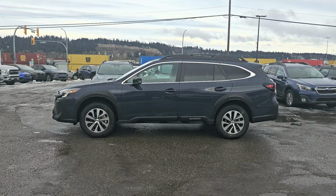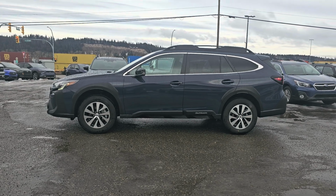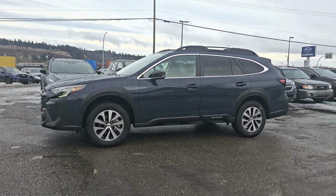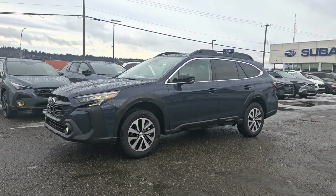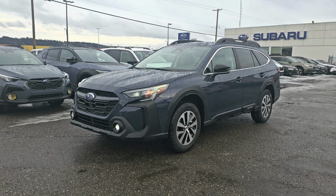And today I have the pleasure of going through the 2025 Subaru Outback Touring in the Cosmic Blue with you. So this is the mid-level trim Outback here in Canada. Touring is the top end in the States. I'm sure I'll get someone from the US saying, oh, that's not a Touring. Touring has leather. Touring is cloth in Canada.